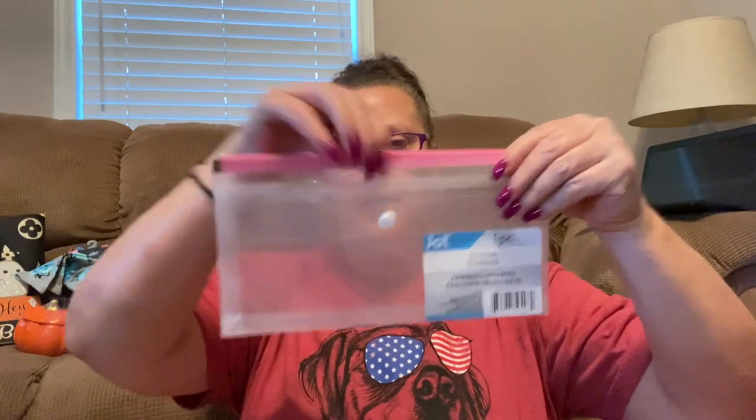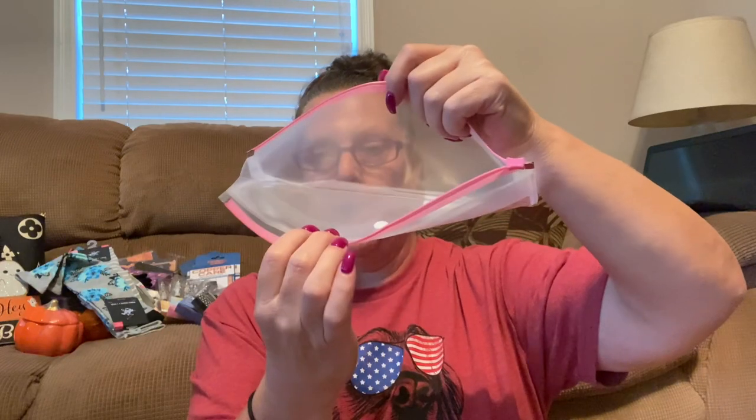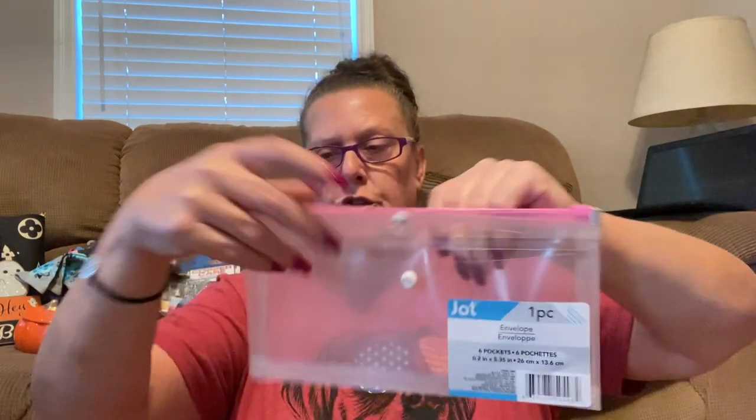All right, also in the stationery section, I found these by Jot, which I thought were pretty cool. And they're envelopes that have pockets in them. So first of all, you have this slip slidey thing right here that allows you to get in and out of this big envelope. So you have a pocket right there. And then when you open up this top pocket that has the snap, you have another pocket right there. And you basically just have multiple pockets throughout to store your items and envelopes.